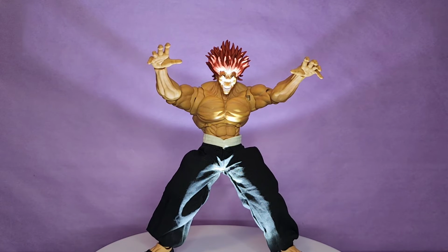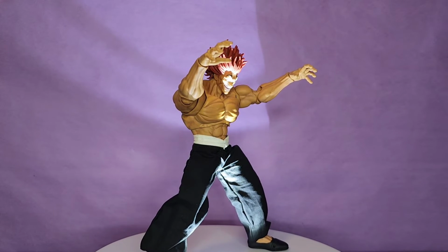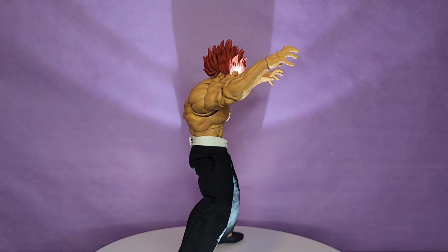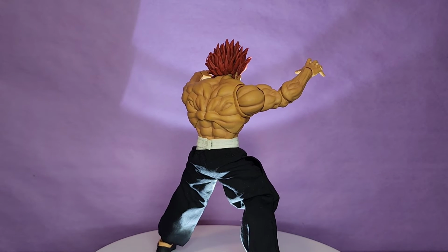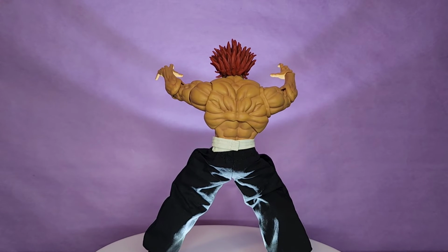So, damn, dude, look at this. Look at this pose. I've been waiting the whole video to do this. This is how he's going on the shelf, dude. Ridiculous. So, at a price point of $100, I'm giving this an easy 10 out of 10. I love it. It's awesome.